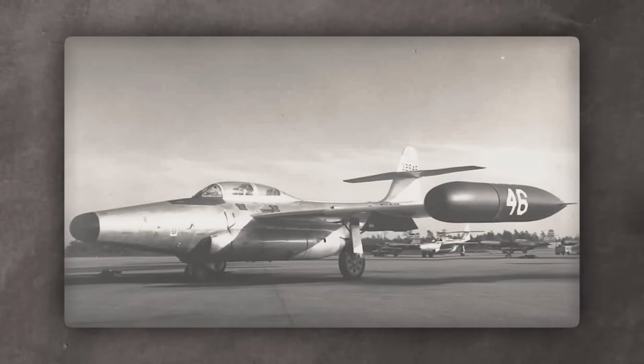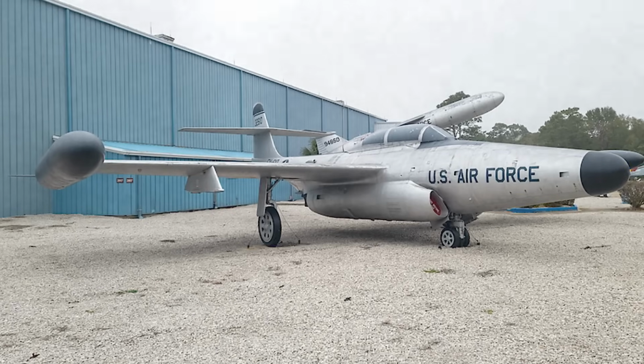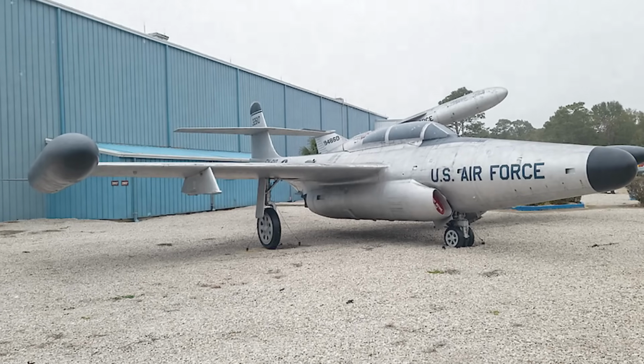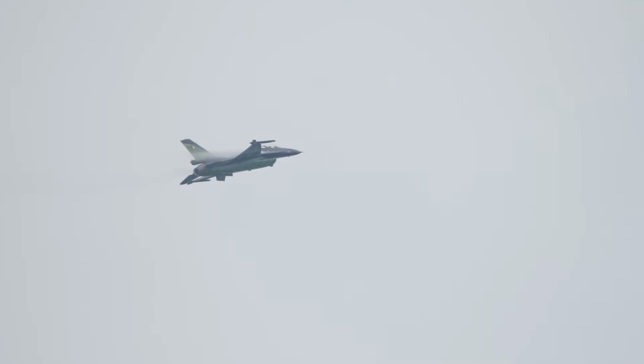Though the Genie was not guided, its powerful nuclear blast made it an effective deterrent against Soviet bombers during a tense period of nuclear brinkmanship. The F-89's capability to deliver such a weapon marked a significant evolution in aerial combat and defense technology. The Scorpion served the U.S. Air Force throughout the 1950s and early 1960s, flying missions in all weather conditions and standing ready to intercept threats.